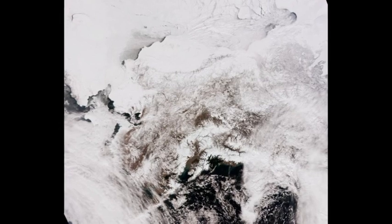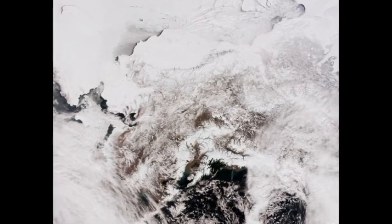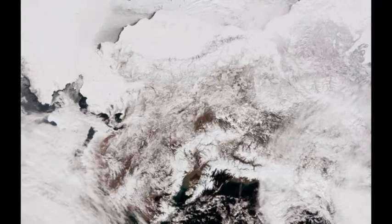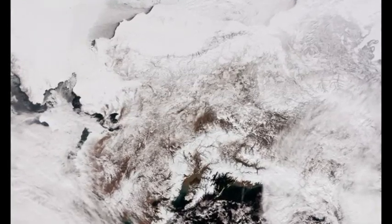And we've got a picture of Alaska from early April, and we're seeing some of the lower elevations in south central Alaska melting out, getting some brown ground there, but otherwise there's a whole lot of white on the image. What areas are cloudy, but what areas are clear and covered by snow or ice?